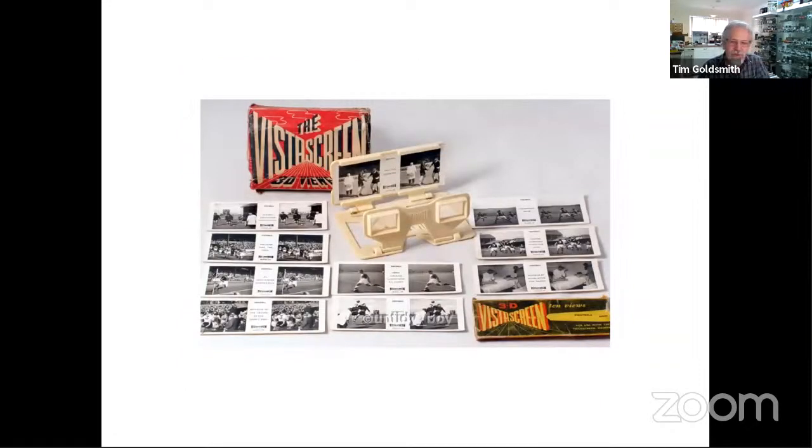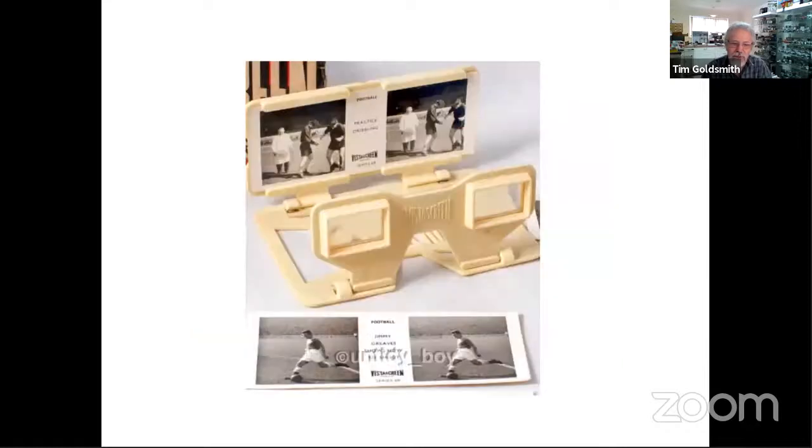Now, there's quite a lot of crossover subjects in the Vistascreen world. This one is the Vistascreen set on football, and although it doesn't specifically mention the club, I think it's Manchester, is it Arsenal? Can't remember now. But it's the only 3D picture of Jimmy Greaves, famous footballer here.